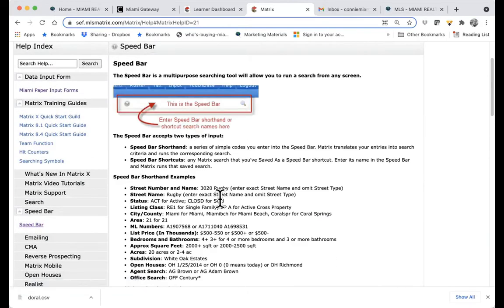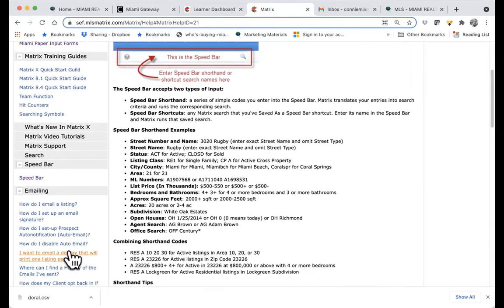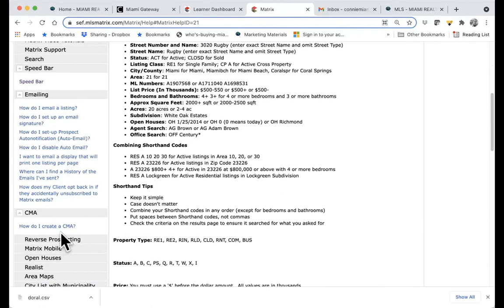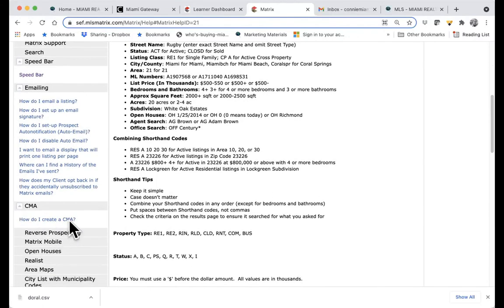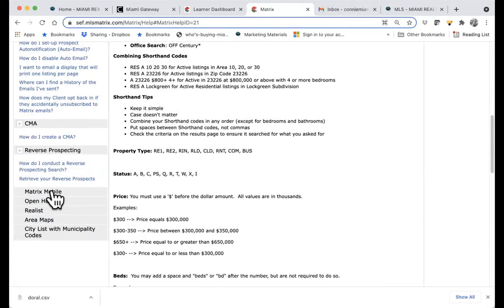And we cover this a bit more in MLS Matrix 301. You have information on emailing, how to send a listing, etc. CMA, and this we do teach extensively in Matrix 301. Reverse prospecting, which is vital when you have a listing. You want to do reverse prospecting to see the agents that are sharing your listing. Matrix Mobile, open houses, realist, area maps, and more.